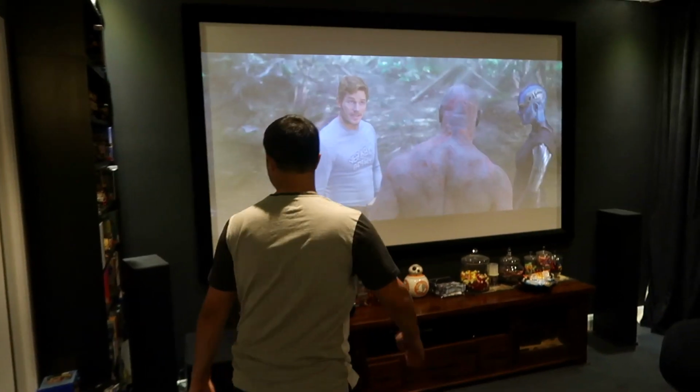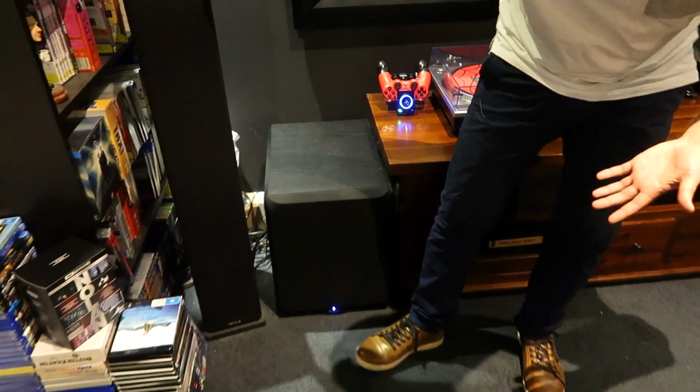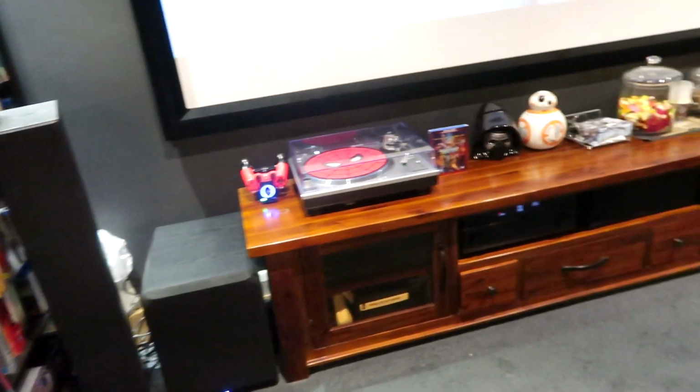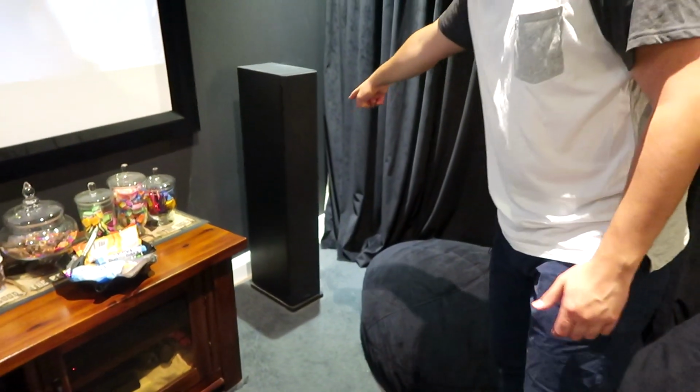We got, of course, you see these big guys right here. Big Paradigm speakers, I think, yes. This is a 7.1 surround sound system. So we've got a speaker here. We've got a speaker here. We've got a speaker here. So there's 3 of your speakers.